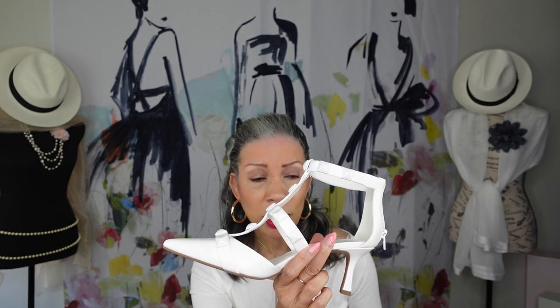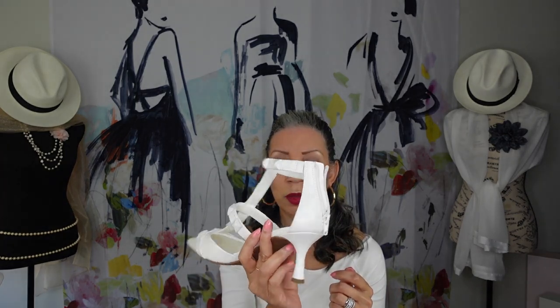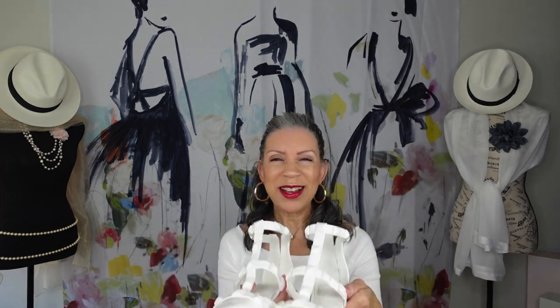These are 8.5. I probably could have gotten an 8, but the 8.5 is working pretty good. So they run pretty true to size if you want to try them. They come in a tan color and one other color I can't remember. I wish they came in black. They didn't have black. But cute little shoe. I will list them below, and they're not real expensive. Get them now, or you can get your white shoes before, when it gets dead in the summer, they'll probably go up on white shoes. But you're going to see those later in the video.